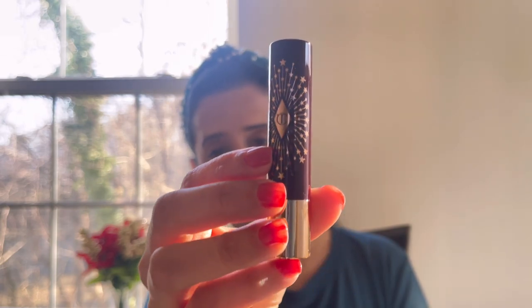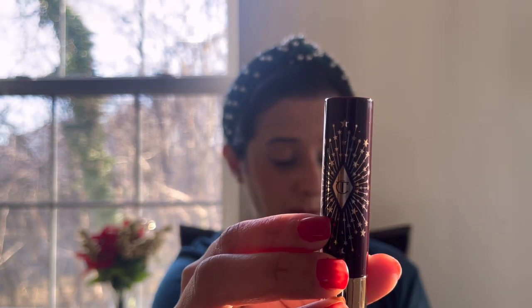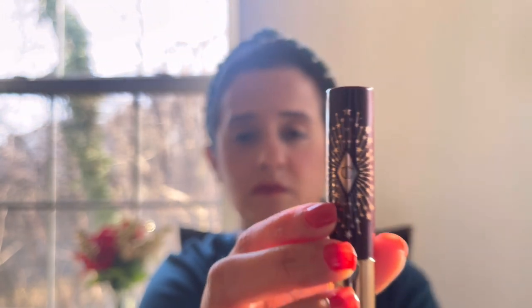And now the other product. This Charlotte Tilbury, yeah, this is Charlotte Tilbury Hyaluronic Happikiss Lipstick Balm in Pillowtalk. Now the third one. Okay, so these, like I said, are two full products and three deluxe sizes.